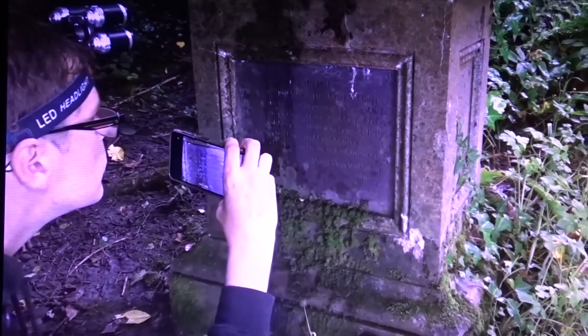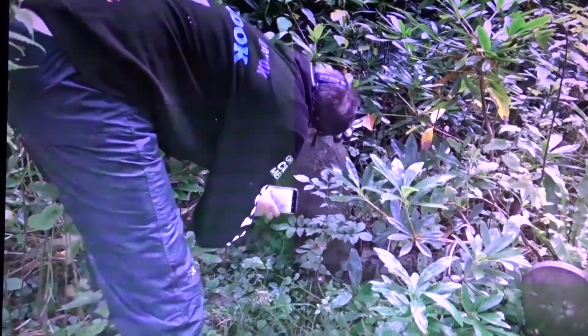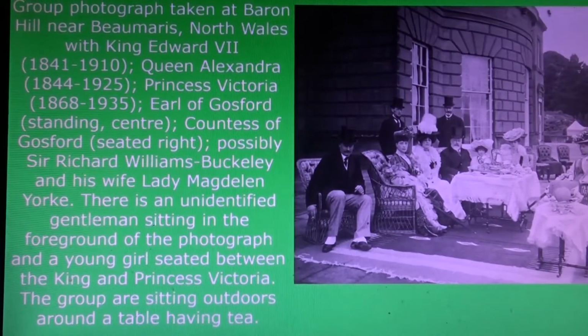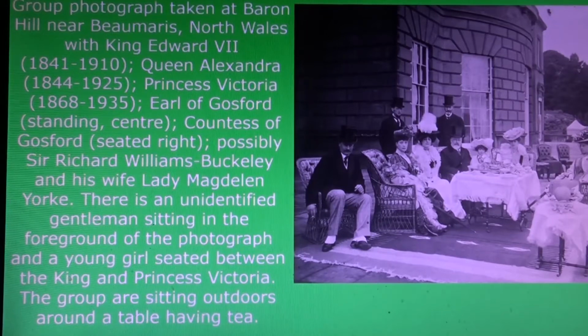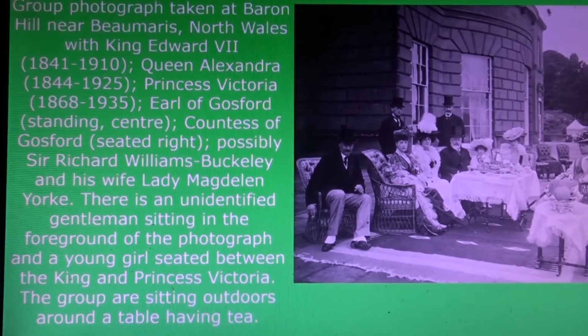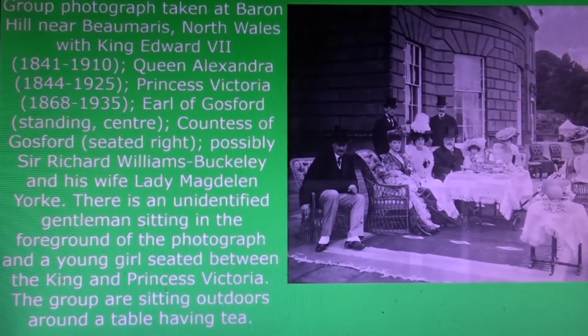In this clip you'll see Lewis and myself at the start of the pet graveyard, which we'll go down and show you a little bit more in the video. In this photograph you can see King Edward VII with his family, including Princess Victoria. That's actually on the balcony. We actually walked past that bit in the video in a bit and I'll show you exactly where that spot is. But it gives you a good idea of the standards that they lived in them days.